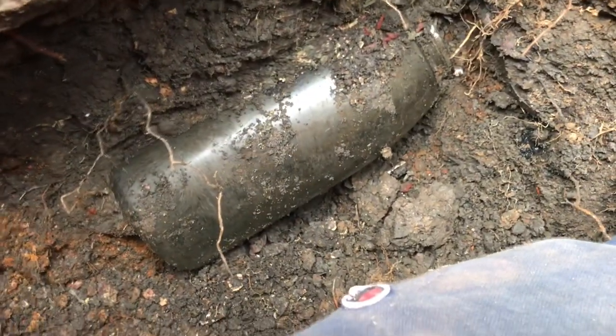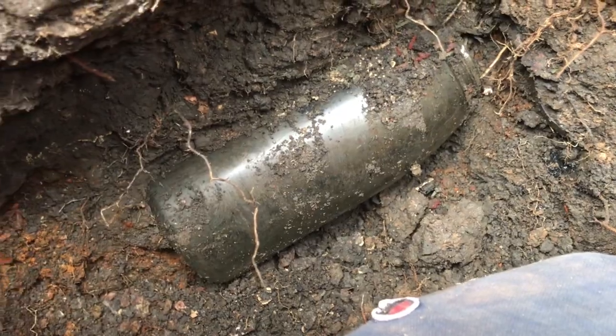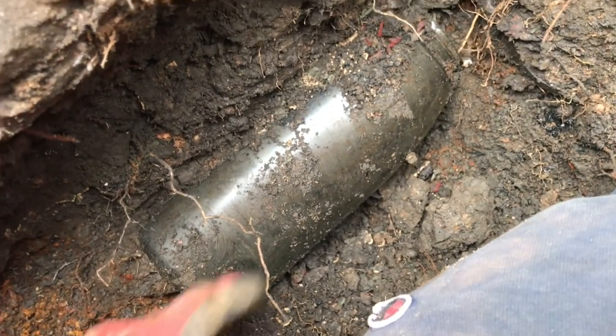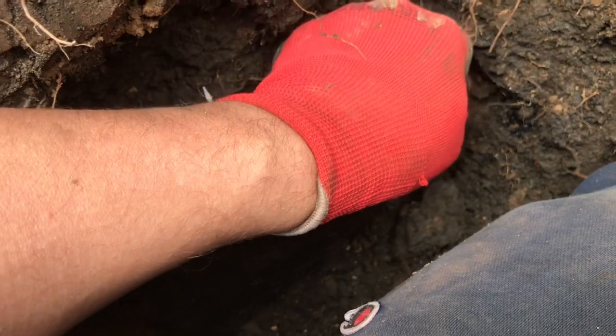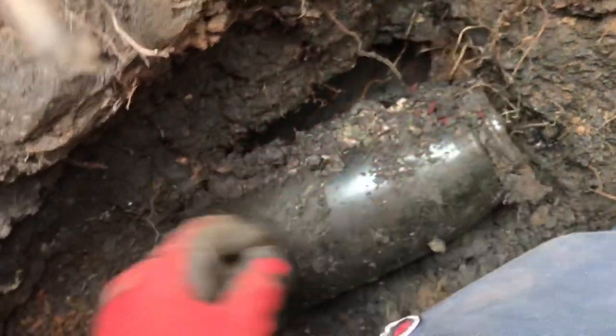Guys, I got a big half-gallon jar right here in the hole in the sidewall. You can see the clay cap. Huge clay cap, almost 2 feet thick. Just under it, big half-gallon jar. Let's get it. There it is.